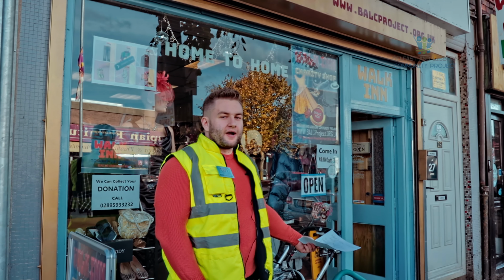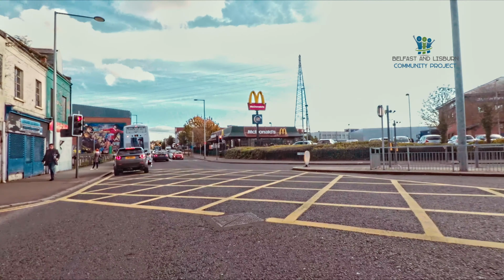So today we're in front of the walk-in charity shop on the Hollywood Road, Belfast and Lisburn Community Group. Funds are raised on a weekly basis using recycled and second-hand items to help fund projects giving homeless people accommodation and education, giving them a better chance to get away from where they are.